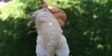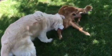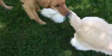Lily Mae and Sunflower Ann being beastie girls. Mostly a lot of noise and growling. Grabbing each other, pulling each other's tails, rolling around. Pulling tails, pulling ears.